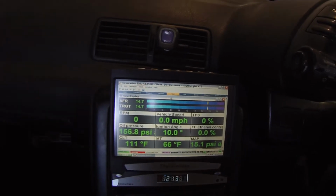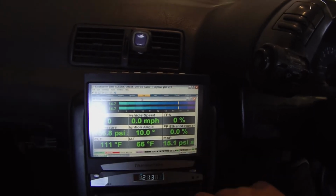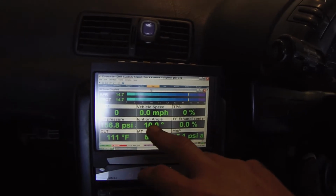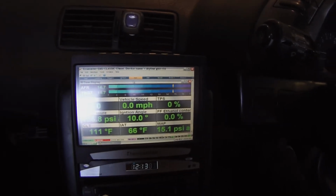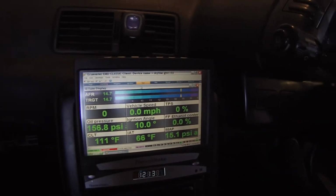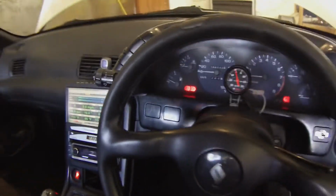This is my most used screen. TPS, flex fuel content, or ethanol content rather, manifold pressure, intake air temp, coolant, oil pressure, ignition timing, vehicle speed. It's calibrated in miles per hour. It is amazing. I don't even look at my dashboard half the time anymore. RPM, air fuel ratios. So I can basically change anything right here without ever needing to bring a laptop to the car. It's pretty convenient in those cases, although that little screen does suck sometimes.